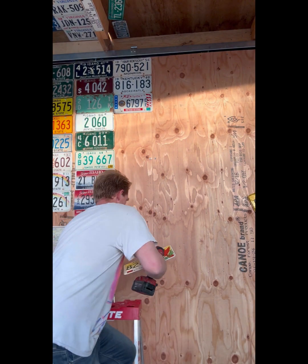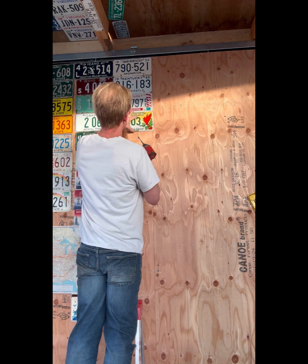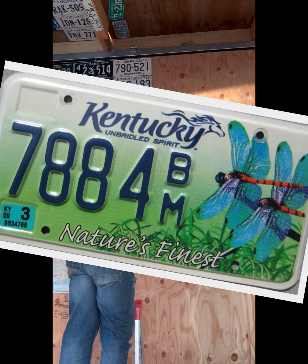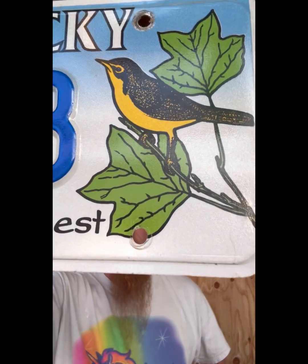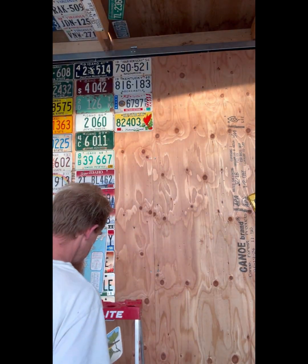So I'm going to throw this guy up there and show you another one on Nature's Finest plates while I'm up here. Hopefully I don't fall off the ladder, you know. Cross your fingers. You guys might get a shot, I don't know. But that one I just showed you was pretty cool, I thought. Neat Nature's Finest with the dragonfly. And then I'll show you another one of mine. The bird. 31958. I don't know what kind of bird that is, but he's chilling on a maple leaf. So he must have come from Canada.